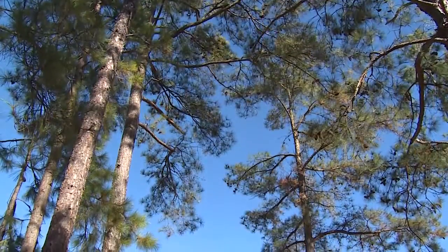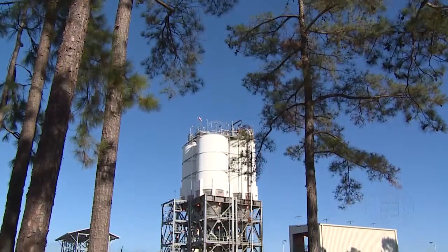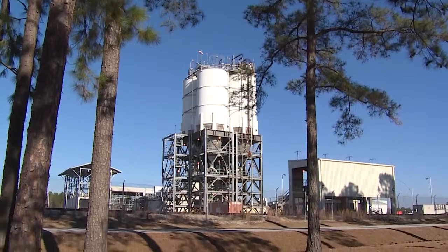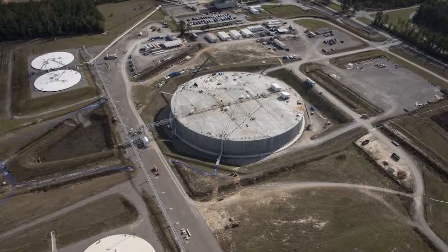The remaining decontaminated salt waste solution is transferred to the Saltstone Production Facility. There, it is mixed with a dry cement-like material that forms a grout and is safely and permanently stored at SRS in engineered storage units.